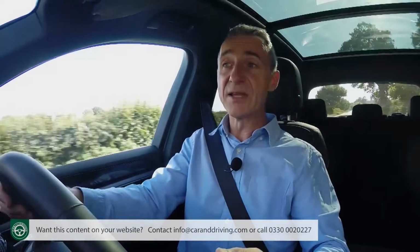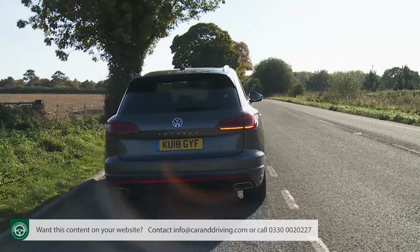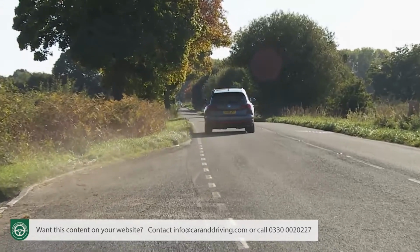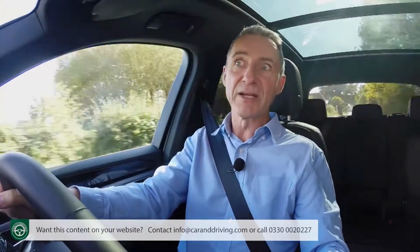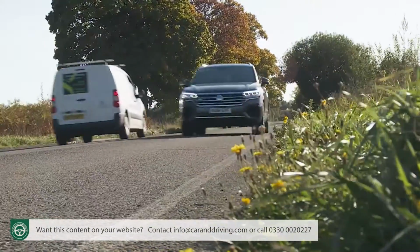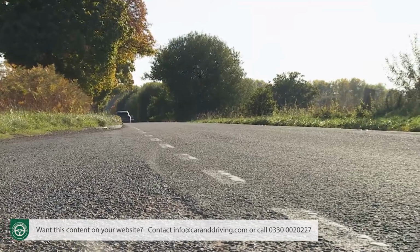It's available here in 2 states of tune, 231 or 286 PS. Rest to 62 miles an hour occupies either 7.5 seconds or 6.1 seconds, depending on the variant you select. And if you regularly commute on de-restricted German autobahns, well, you'll be able to hit respective top speeds of either 135 or 146 miles an hour on your way to the office.